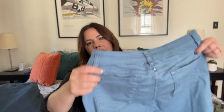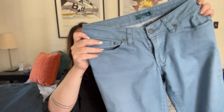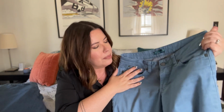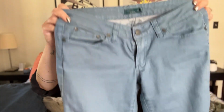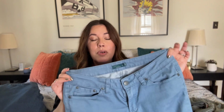Next up, we've got a pair of Prana jeans, and they're denim, and I keep wanting to call them blue jeans, and they are blue jeans, but they're kind of a not denim color blue. This is a little bit more of a cadet blue. These are a size 4, size 27. Again, they are skinny jeans. Skinny jeans don't go all that quickly, but Prana skinny jeans can move a little bit quicker than other brands. So just one to keep your eye out for if you get it at the right price.